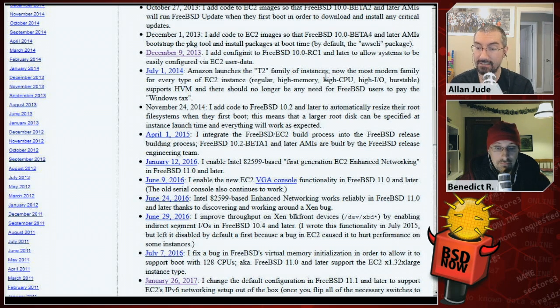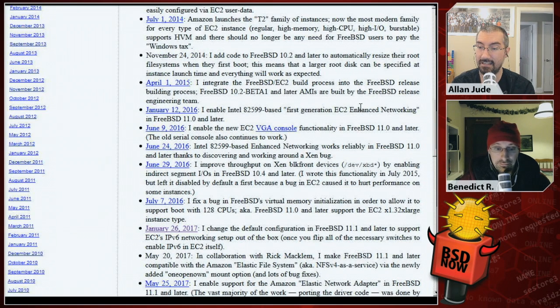Then in 2014, Amazon launches the T2 family of instances, now the most modern family of every type of EC2 instance, including regular, high memory, high CPU, high I/O, and burstable, support HVM, and there's no longer any need for any FreeBSD user to pay for the Windows tax. And then he added code to FreeBSD 10.2 and later to automatically resize the root file system when they first boot. And it means that a larger root disk can be specified at instance launch time, and everything will just work as expected.